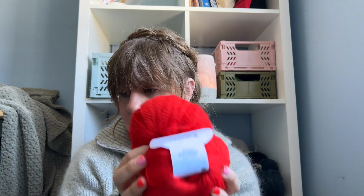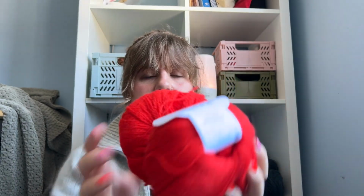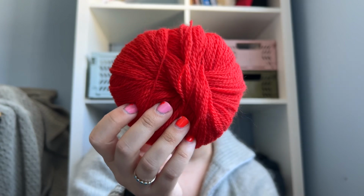Oh, I've got a lot of this left. Maybe I'll make another hat with this, or something. Red mittens? That would be cool. It's a very Elmo red. Like, it is red.